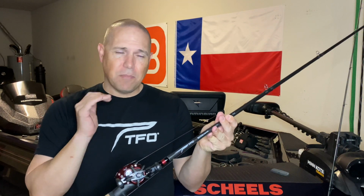But it is a fiberglass rod. It's actually a 60-40 split. So 40% of it is fiberglass, gives it a good parabolic bend, and when you're throwing those lipless cranks, you see how much bend there is in the tip. When you're throwing those lipless cranks, it really helps keep the fish pinned.